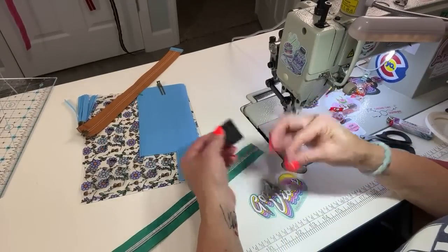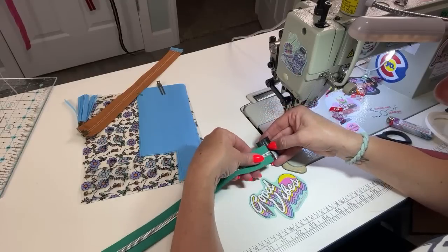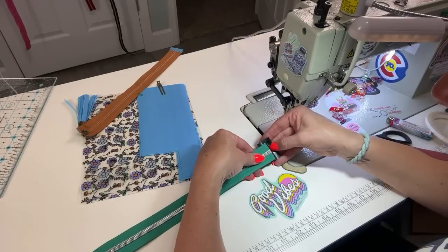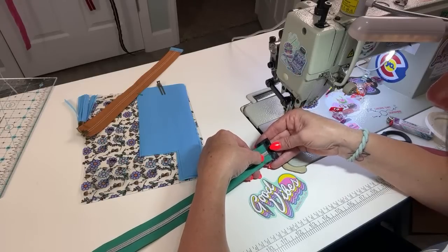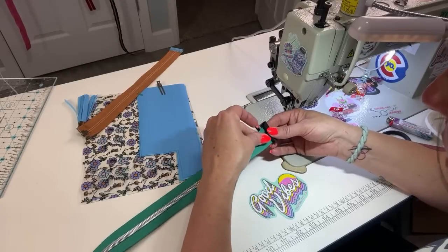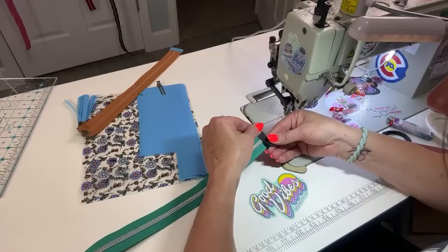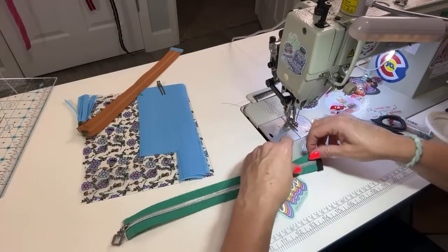Can you use a staple instead of a pen, Carol? Yeah, you probably could. Just be careful when you take that staple out that you're not ripping your zipper tape. I would be a little concerned about putting holes in my zipper tape because I don't want it to fray. I guess that would be my only concern.